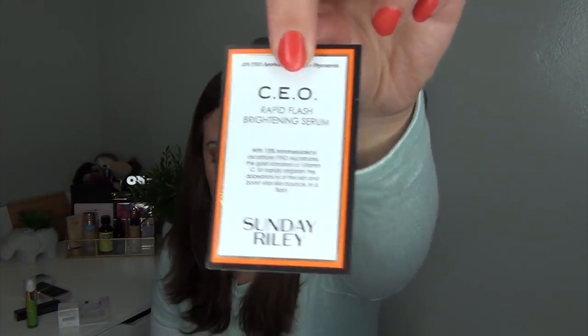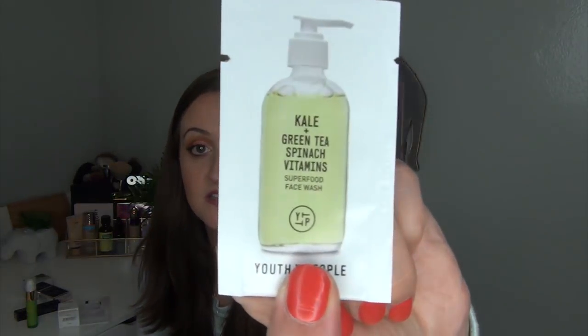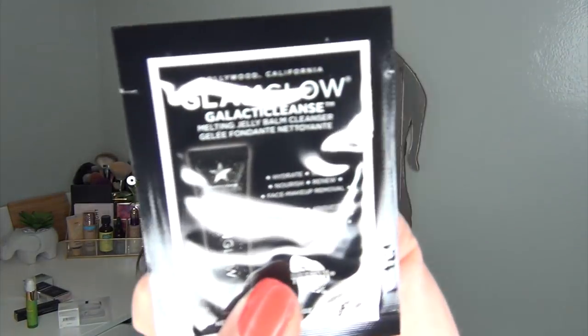So the samples in here are a CEO by Sunday Riley, the Ultra Repair Cream by First Aid Beauty, the Youth to the People Kale and Green Tea Spinach Vitamins, the Bosha Wake Up Makeup Cool Cleansing Oil. I'm actually really excited to try that. Then I got the Glam Glow Galactic Cleanse Melting Jelly Balm Cleanser. So I'm actually kind of excited to try that as well.